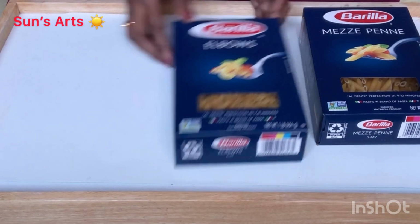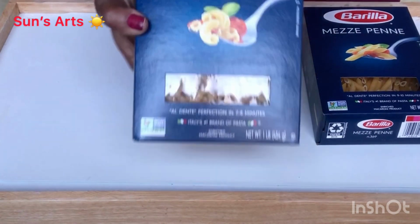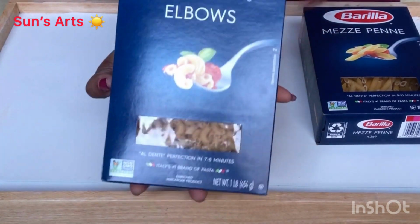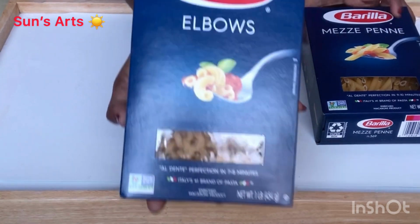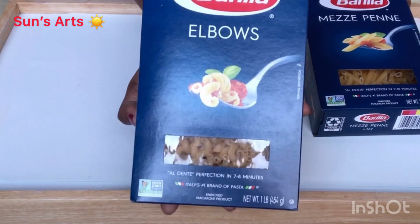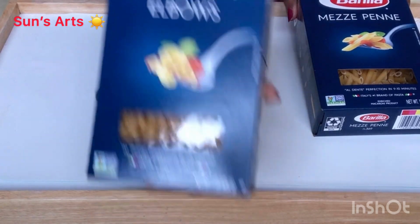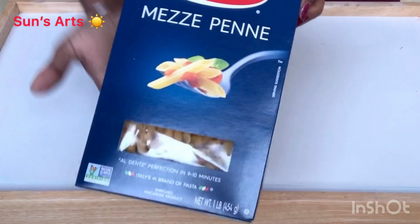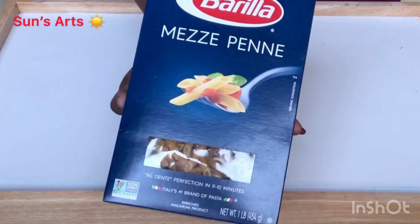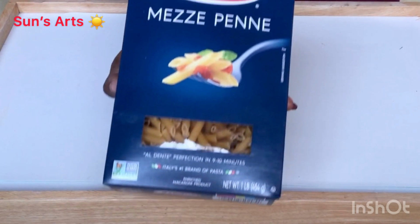And I found this nice elbow pasta, and this is a good brand. I usually buy this from Kroger, so I found it in Dollar Tree, so I picked 2 of them. So I got elbow and I got penne. So this is a good product for $1, guys.